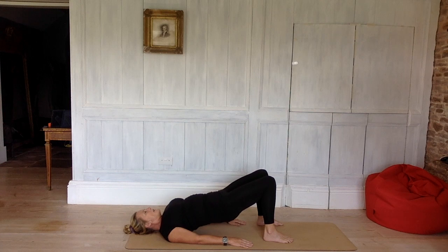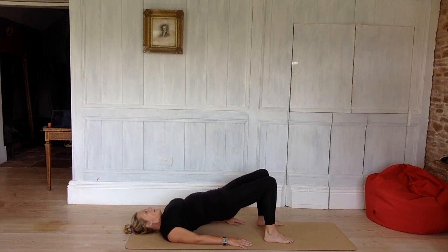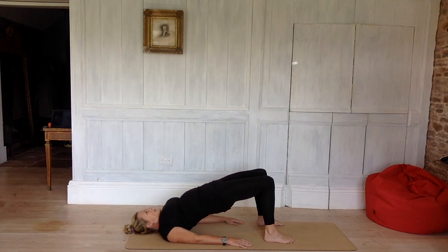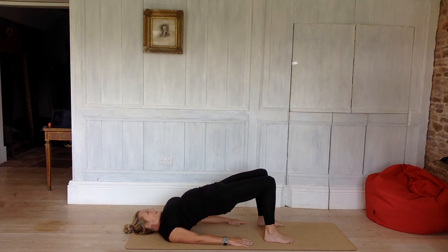So inhale, lower a little. Exhale, lift up, squeeze your buttocks. Inhale, lower a little. Exhale, lift up. Inhale, lower a little. Exhale, lift up, keep going. You feel those bottom muscles working. And then stay lifting. Press down with the backs of your shoulders.